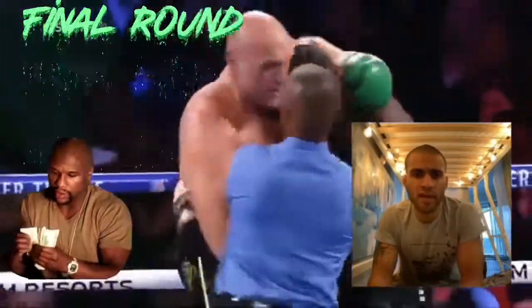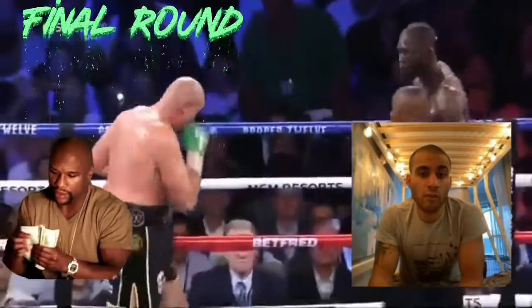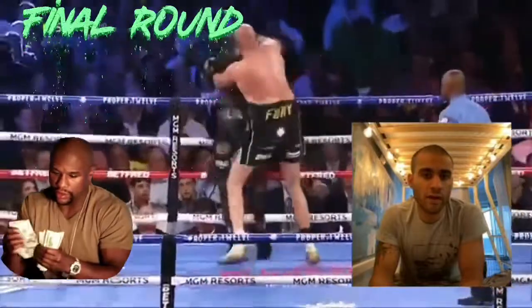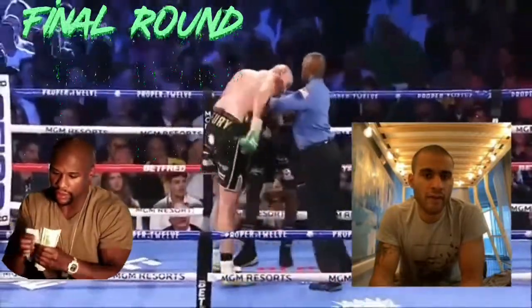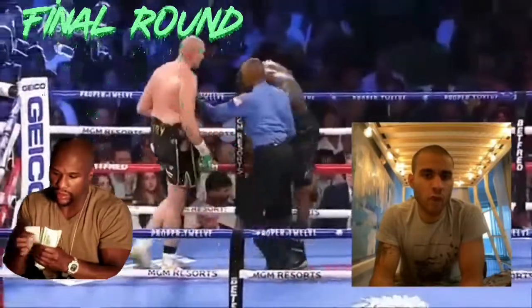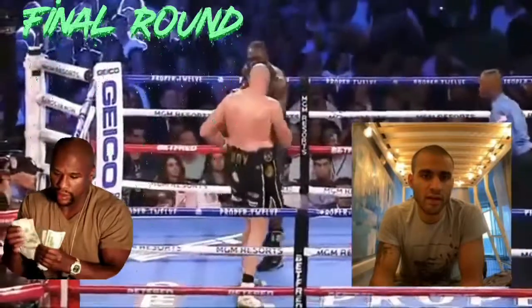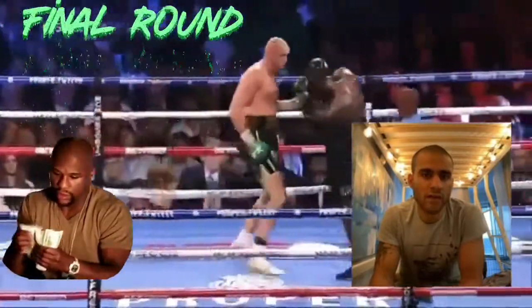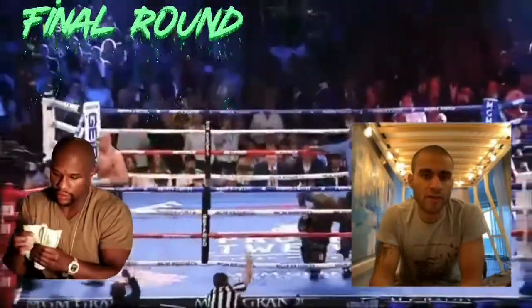And I'll say that Fury could cut off the ring in this third fight a little bit more, because I noticed that he doesn't always cut off the ring completely in this second fight. But that may be by choice. He may be trying to walk Wilder into the right hand, so he's kind of like right now. See, look at all the space Wilder has to the left. But Wilder may be doing that intentionally to walk him into the right hand. And that was beautiful by Tyson Fury.